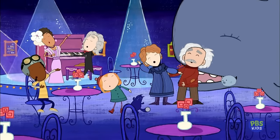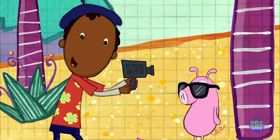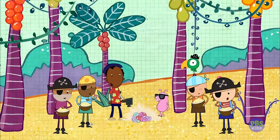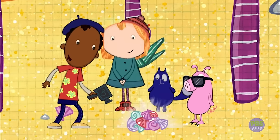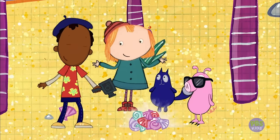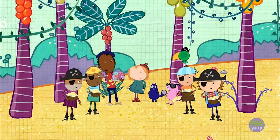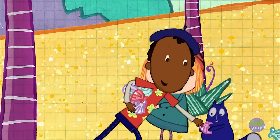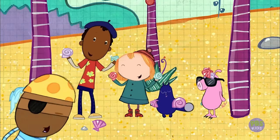We were taking a break from shooting our video when we came upon some really cool shells. They kind of glow. We wanted to share them with our friends Peg and Cat. Everybody wants them. What to do about that? We got a problem? No. Because of a way of dividing things up that I know, it's called fair sharing. Fair sharing.